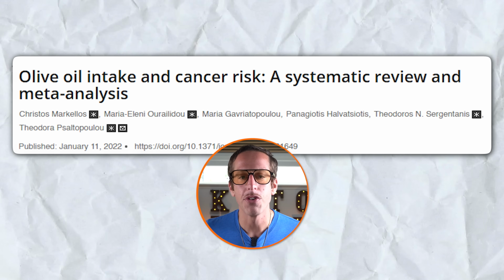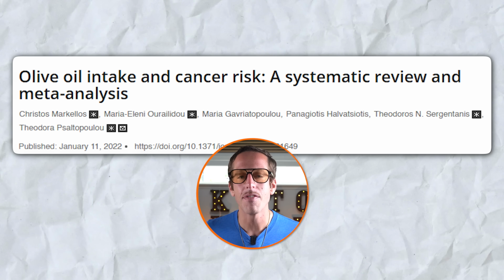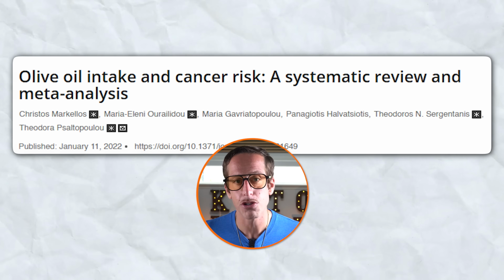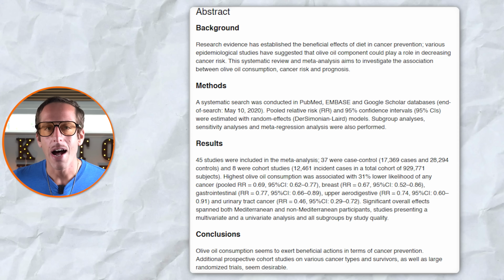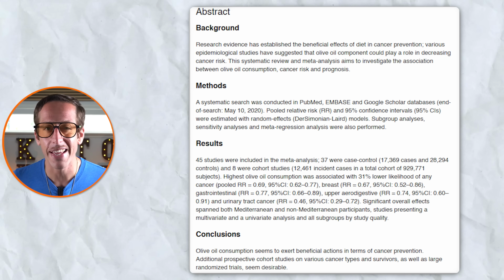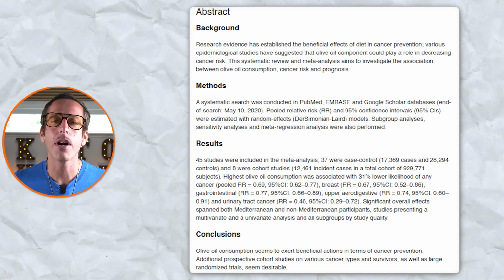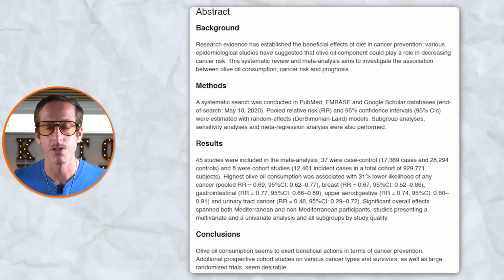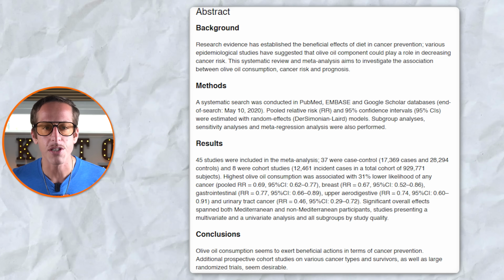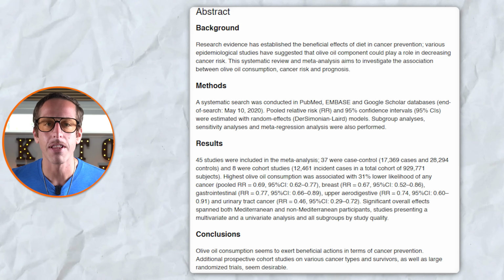There was a systematic review and meta-analysis done, and this comprehensive study analyzed data from 45 individual studies to investigate the association between olive oil consumption and cancer risk. The meta-analysis found that higher olive oil intake was associated with a 31% lower risk in overall cancer, with significant protection noted for breast, gastrointestinal, upper aerodigestive, and urinary tract disorders. The protective effects are attributed to olive oil's rich content of monounsaturated fats and various biocompounds like polyphenols, which are antioxidants that have anti-inflammatory properties.